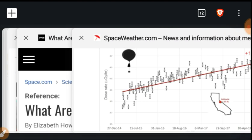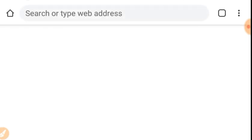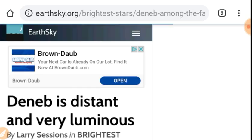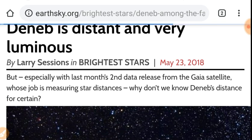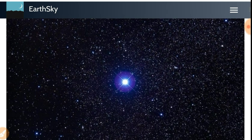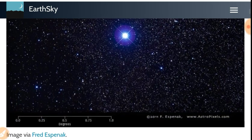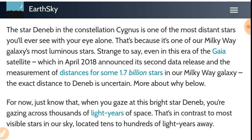Now, I'm going to do something we don't usually do, and that's go to Google Chrome. Talk for just a minute about our favorite cosmic ray source, Deneb, a star that you can see with the naked eye. We think it's about 3,000 light years away, but we're not exactly sure because of its behavior. Here's a great photograph of Deneb, which is part of the Summer Triangle, along with Vega and Altair. It's in the constellation Cygnus. It's the backside of the Swan.